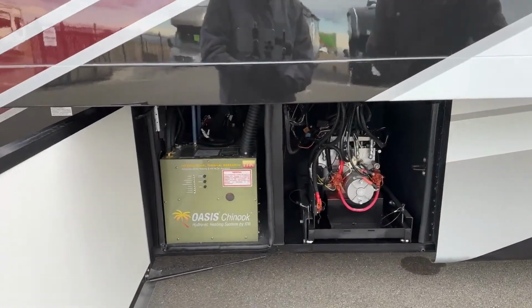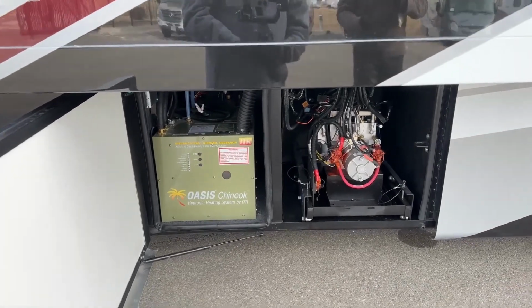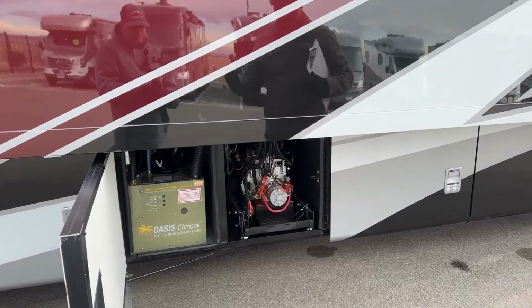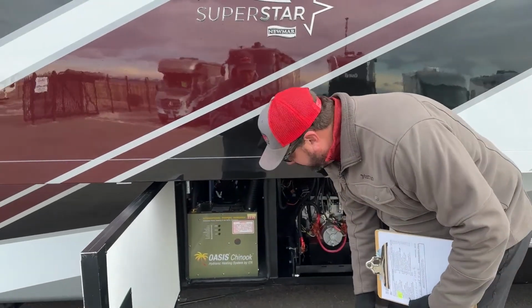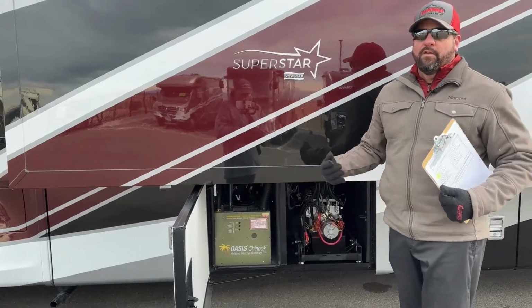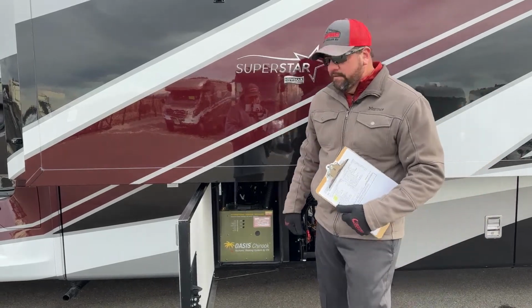In this bay, we've got your Oasis. The Oasis Chinook has a dual loop system. You have 2 electric elements, and you have your diesel burner. For continuous hot water, of course, you'd want to run the diesel burner. But if you are plugged in, it's a cool day, and you want to use some of your heat to heat the coach off of the electrical, when you're plugged in, you can use the electrical elements. And those you can power up on the inside.